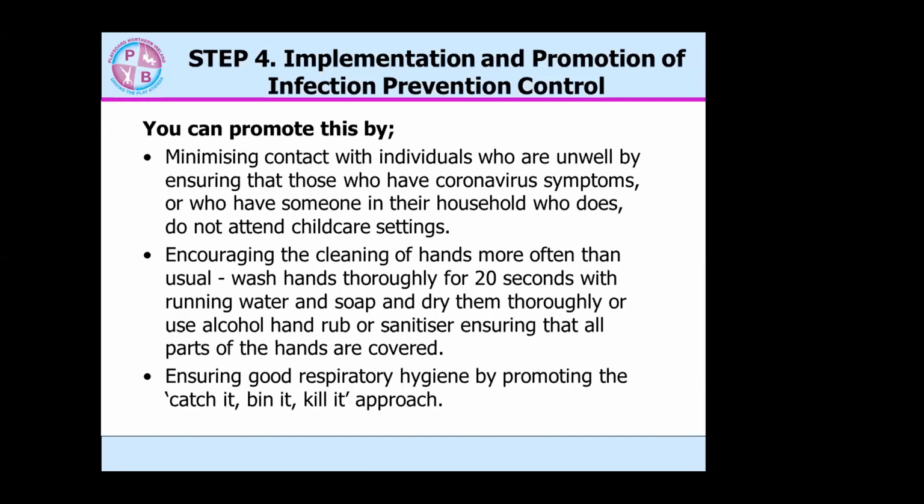Step 4, implementation and promotion of your infection prevention control. And you can promote this in your setting by minimising contact with individuals who are unwell, by ensuring that those who have coronavirus symptoms or who have someone in their household who does, do not attend childcare settings. By encouraging the cleaning of hands more often than usual, wash hands thoroughly for 20 seconds with running water and soap, and dry them thoroughly, or use alcohol hand rub or sanitizer, ensuring that all parts of the hand are covered.